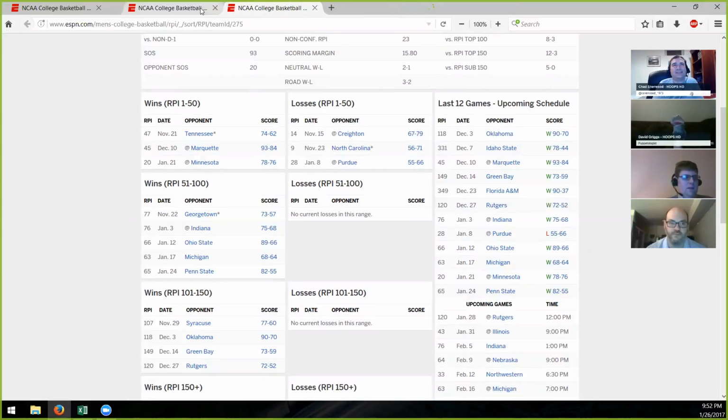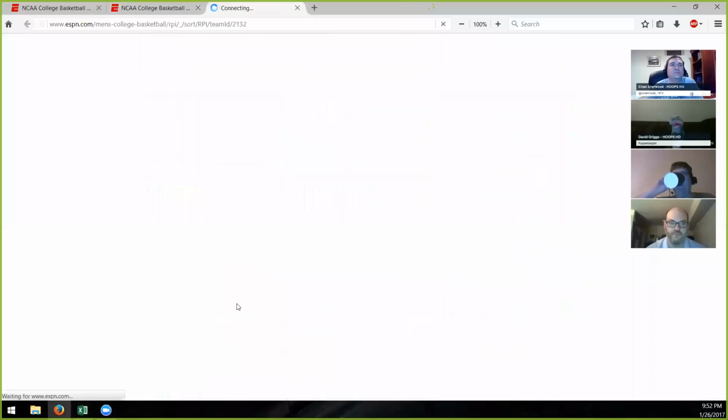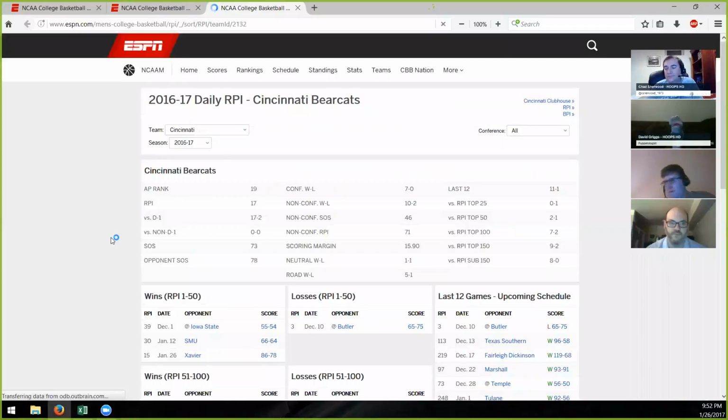Well, I had them in, and Big Ten or not, the win at Minnesota, while Minnesota might be fading, they're still tough to beat at home. The win at Indiana, like he said, those are 3 really good road wins. I think it's better than anything Cincinnati's done. So I like their paper better, and I really like their team better. I really like this Wisconsin team, and I think they're better on the court than what their paper indicates. Their paper is still pretty damn good.